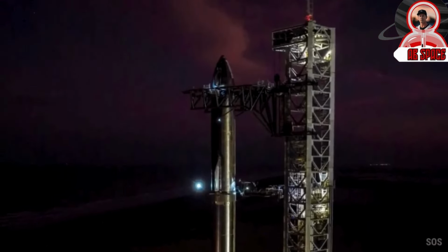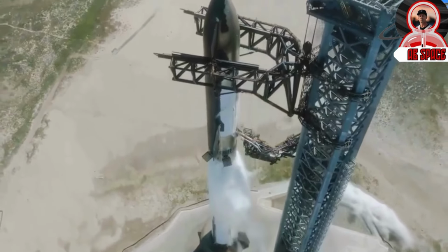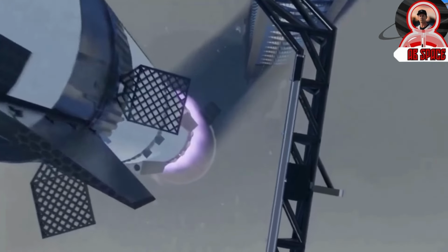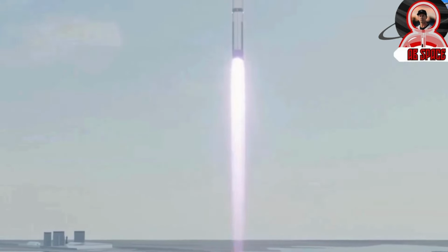In fact, Booster 12 and Ship 30 are also coming along really quickly too, with the booster receiving its engines on engine installation Stand 1, and the ship awaiting its engine install at the production site. Now crucially, did Stage 0 survive? Well, for the most part, yes.